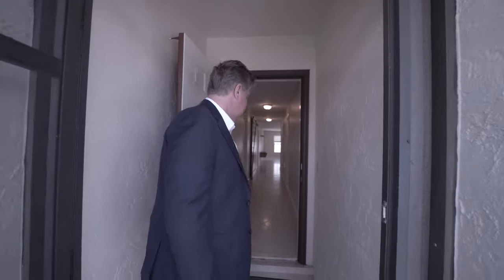Welcome to our new listing, a spectacular two-bedroom, two-bath, one-car garage, single-story townhome in desirable Gulf View Harbor Estates in Boynton Beach. Check it out.